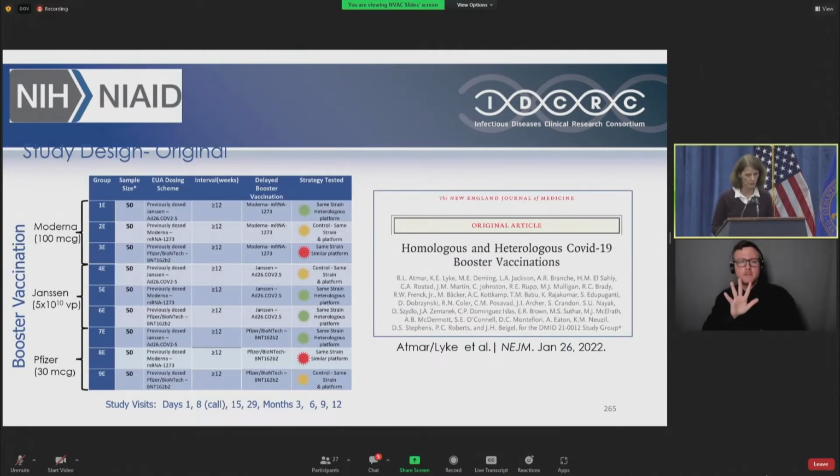So this was the original trial design, which I'll just touch on the results, and then I'll move into our Omicron results, which are a little bit more pertinent. But each trial was essentially stage designed. For instance, we enrolled 150 volunteers, 50 that received the Janssen primary series, 50 that received Moderna, and 50 that received the Pfizer-BioNTech, and then boosted them with Moderna at 100 micrograms. This was prior to them deciding to go with a 50 microgram dose. The second stage was the Janssen boost, and then the third was the Pfizer.